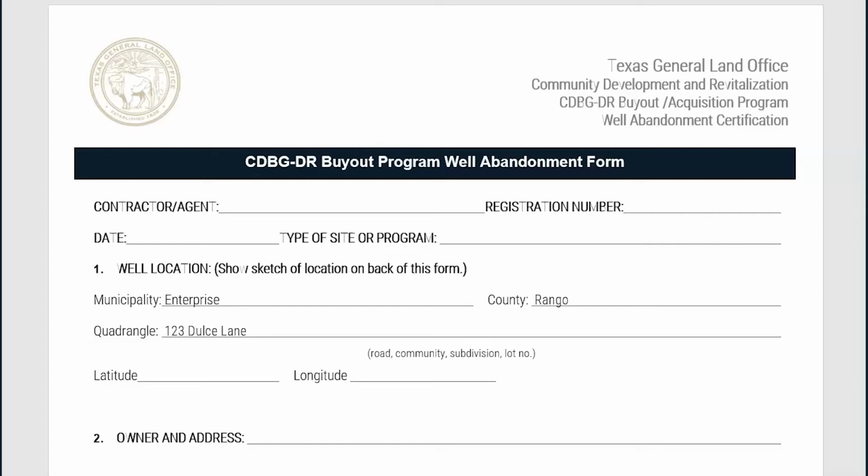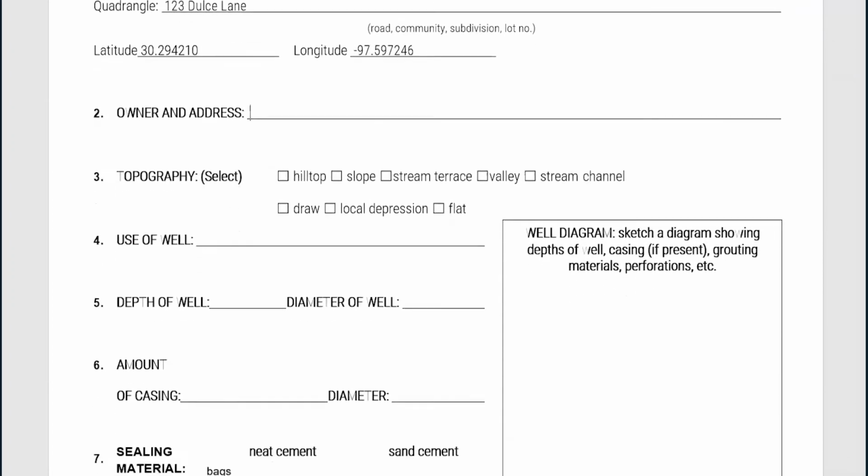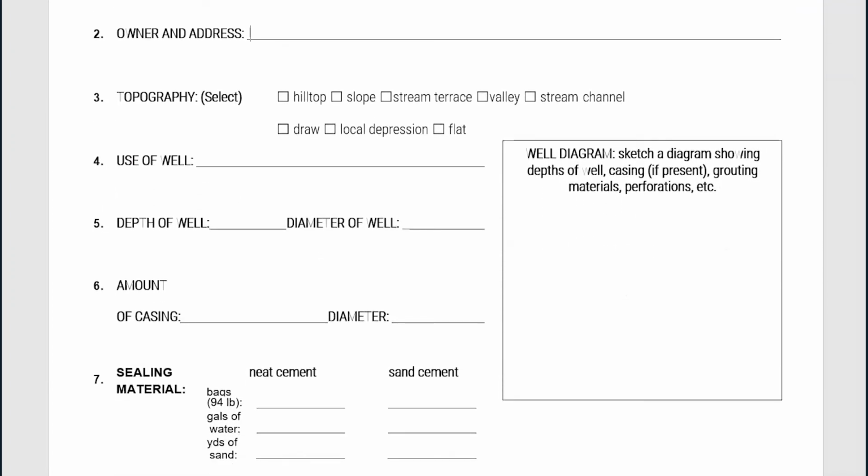Applicants should also complete the latitude and longitude of the well in decimal degrees. If the applicant has a sketch of the location that clearly demonstrates the location of the well, this can be provided by the applicant and attached to the form. If the applicant does not have a sketch of the well location, the demolition contractor must provide one.